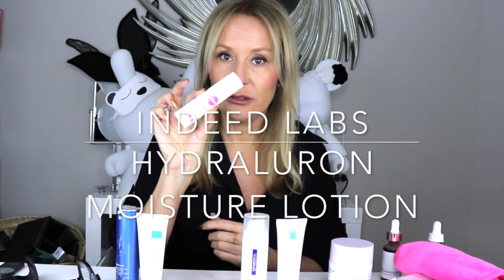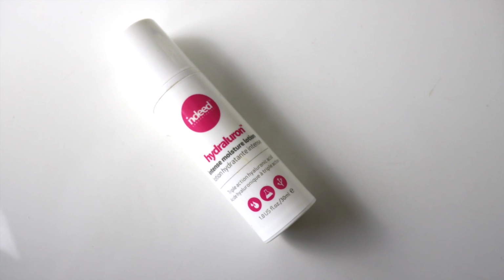Please don't think that you're going to have to spend a fortune to do this. Indeed, Hydrolon Moisture Lotion is a really lovely one to use. I fly with it regularly. I don't particularly get on with the jelly. I don't find the jelly that hydrating. This is that sort of formulation. It's a cross between a serum and a moisture cream, and it's fabulous. It's really lovely.